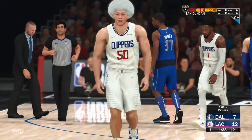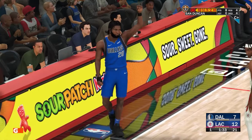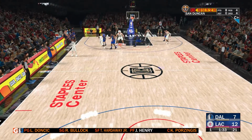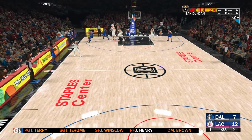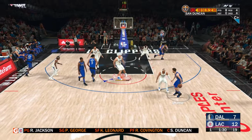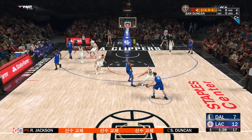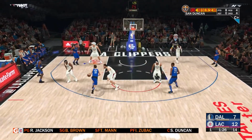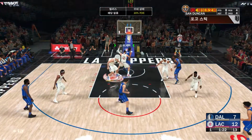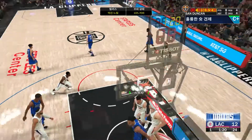And Dallas calls their first with some changes. Zubac is checked in for Robert Covington. Mann comes in for Kawhi Leonard. And it's Brown in for George. And here in the first quarter, with a little over 3.5 minutes played, takes it from 10. Brown finds yet again, and he makes that one.